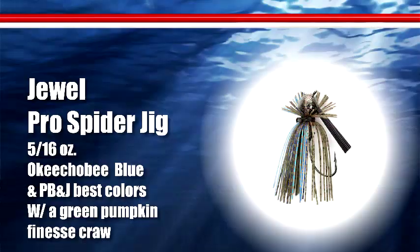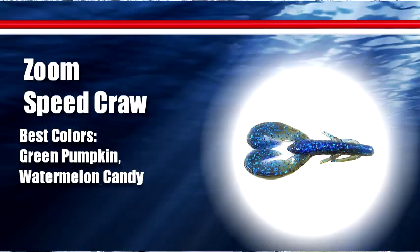So I wanted to go try a few things. Flipped a few bushes, caught a couple out of bushes. Nothing big, just 14 to 16 inch fish. Not a lot of fish in bushes. I had to flip a lot of bushes to get bit.